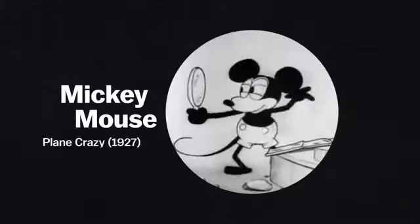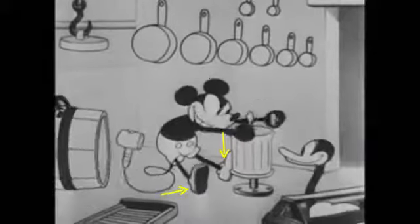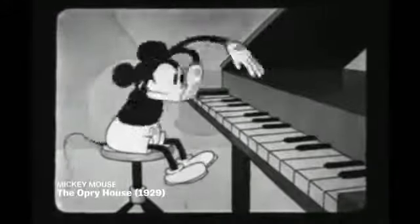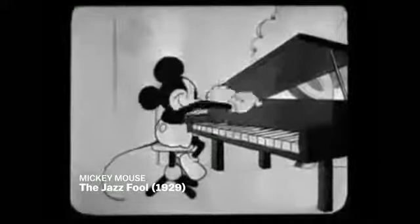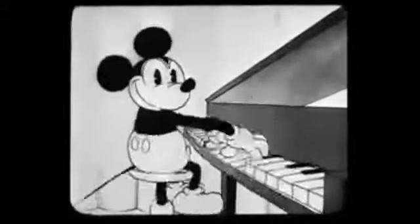Take a look at Mickey Mouse. In 1927's Plane Crazy, he had black hands and feet just like Felix. He gained shoes in 1928's Steamboat Willie, and in 1929, he's wearing gloves in The Opry House. The rubber hose style of animation is in full effect here. Every character is exaggerated, round, and simple. And like many of the glove-wearing cartoon characters of his time, Mickey Mouse is a non-human doing very human things.